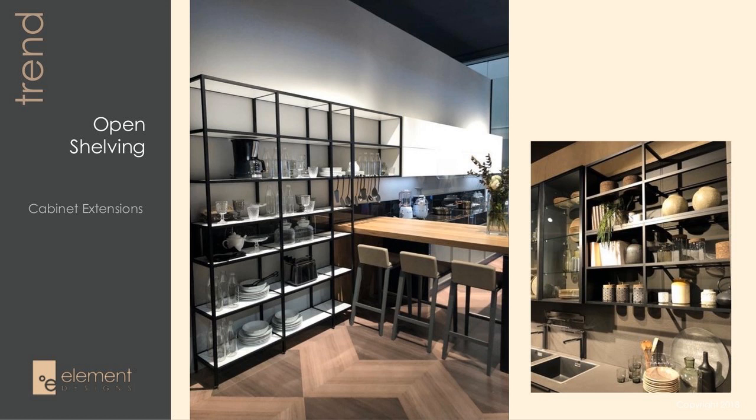And on the right-hand side, we're looking at an upper cabinet shelving unit in an oil rub bronze finish, which stores decorative objects and frequently used items.